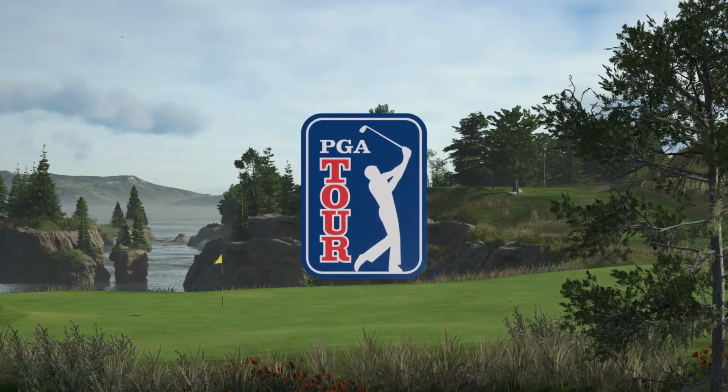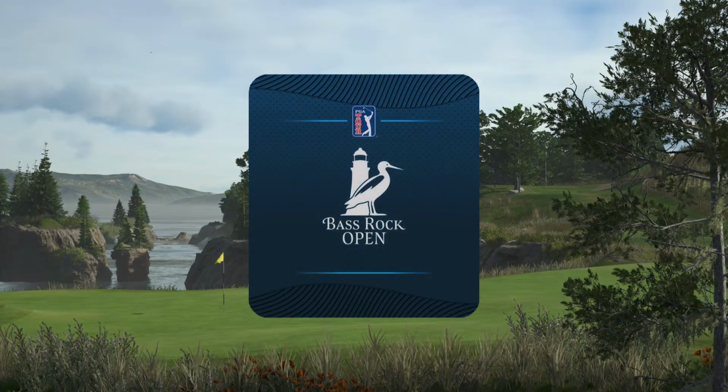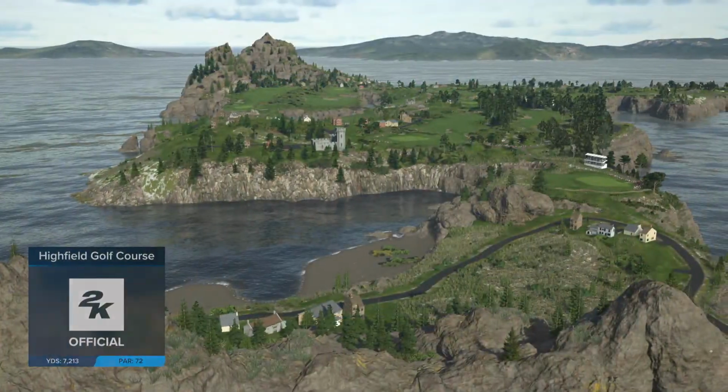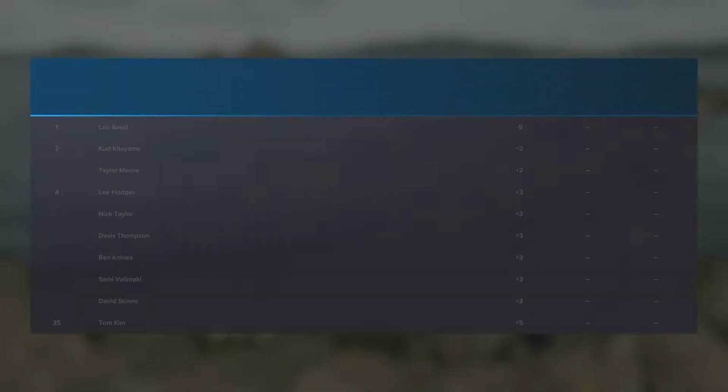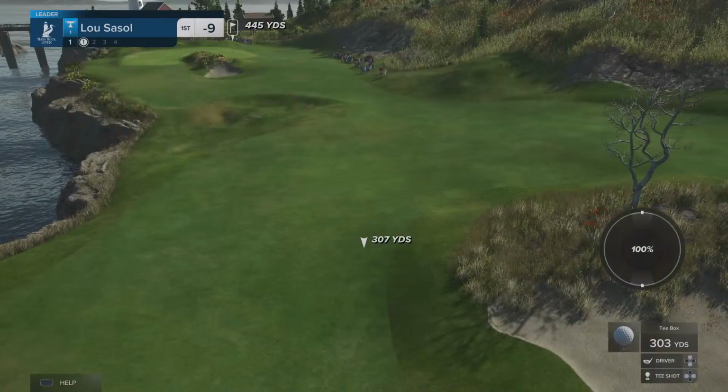Welcome into day 2 of the Bash Rock Open. Hello everyone, Luke Elver here alongside Rich Beam in the booth, and it's terrific to have your company on 2K Sports. This player starts their round in the lead. How should they approach today?